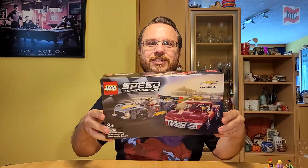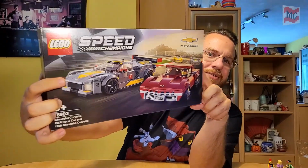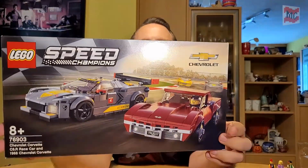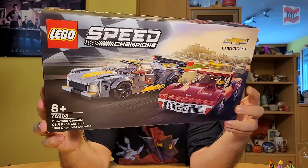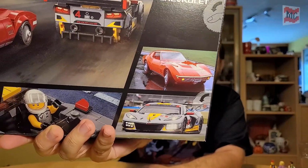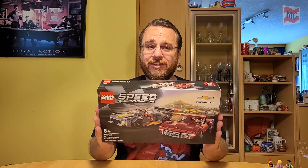And then a little bigger thing. Speed Champions. Fantastic cars. Really cool. The Chevy Corvette C8R race car. Yes, that's the grey one. And the 1968 Chevy Corvette in dark red. Really cool, fantastic cars, and I'm really looking forward to building them. Here, have a look at what the real versions look like. Well, I think they've done a pretty good job, especially with the old Corvette. Love it. Thanks, my love, for that fantastic set.